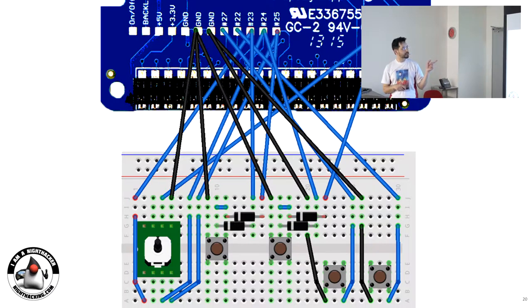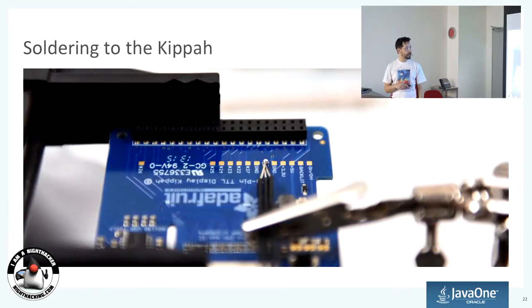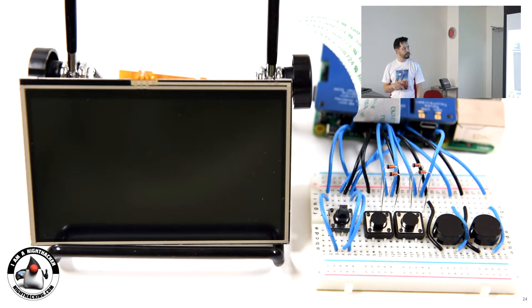Okay, so this is the wiring diagram for the project. I did a simple button layout on a breadboard to test it out. This is my messy soldering job, hooking up wires together. You really need some heat shrink tubing, which I added later to keep the wires separate. And then the completed hardware, and this is a working game console just without the case yet.